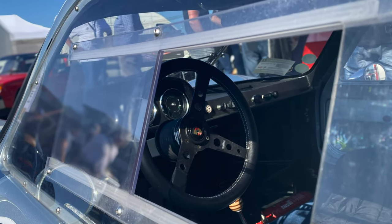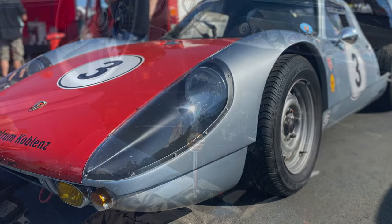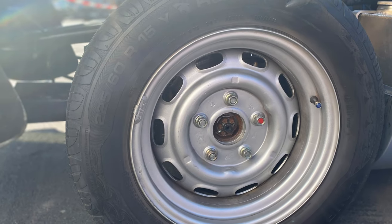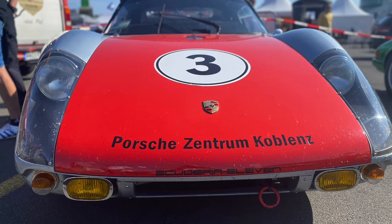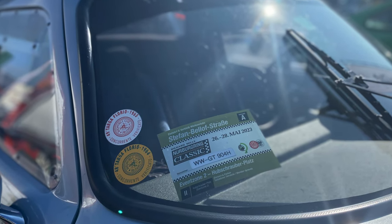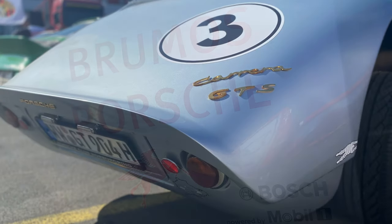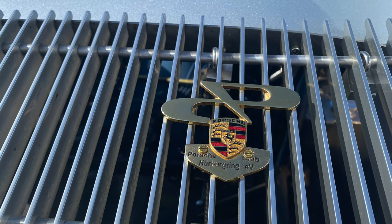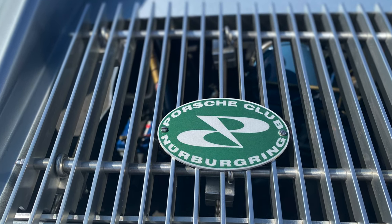The 917 wooden shift knob that was made of balsa wood to save weight for race cars. Steel wheels, those are a good combination with this car. There is one of these 904s at the Porsche Museum with Fuchs wheels, and I think the steel is a better combination. Carrera GTS, all the emblems, truly amazing.